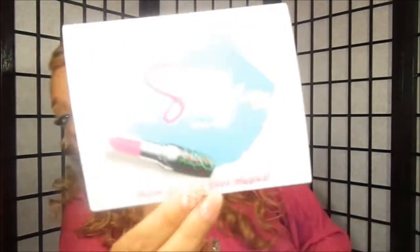Okay, she sent me a card. It says pink sugar spice. I already opened it, of course. It's basically telling me thank you for the support and thank you for the review. They really appreciate it. Sidora. And this is how the card looks.